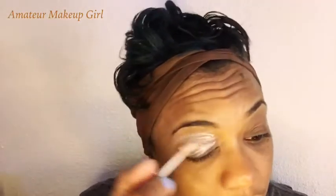So when I come back, we will get started. Don't forget that you do need to prep your eyes. I use the Urban Decay Eyeshadow Primer Potion, the original one, which I told you guys has worked so well for me as far as not having those creases and stuff. And I do rub a little bit of this up into my eyebrows before I start my eyebrow routine.